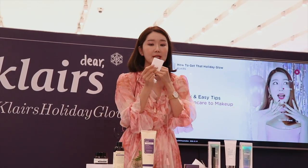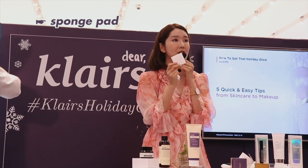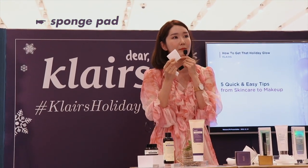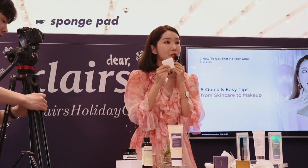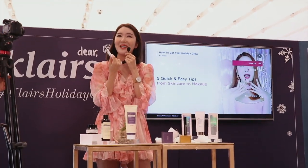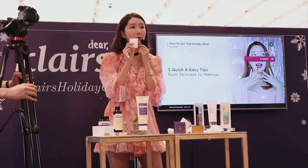And there's a different kind of cotton pad here. This is called the sponge pad, and it works exactly like a sponge. Don't you hate it sometimes when you're making your own DIY sheet mask and you wet it with your toner and it eats everything up so it doesn't come out, so you get mad at the cotton pad? Well, you don't have to worry about that because everything that you put on here, it spits back out, all the products.